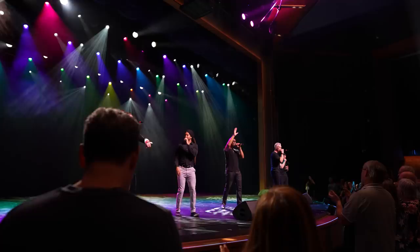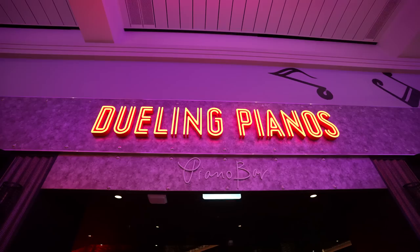Now, we've heard there's live music everywhere at night here, but we've heard amazing things about dueling pianos. It's basically two pianos battling it out. The other night there was a huge crowd, so we said we have to do it tonight. I'm puffed carrying this girl around, but let's go.